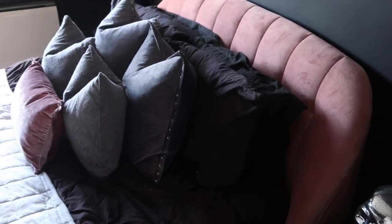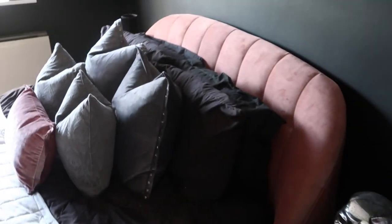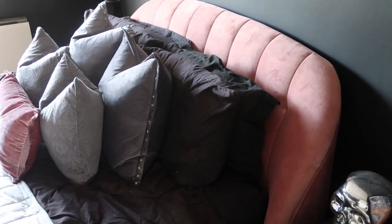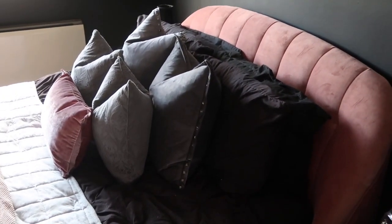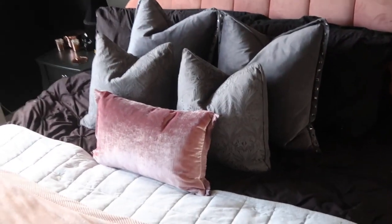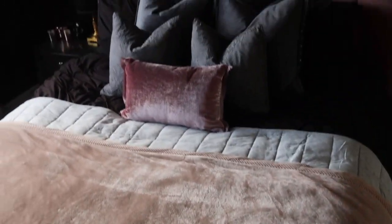My bed was from made.com, and I honestly could not recommend it more highly. It was delivered really quickly. I absolutely love it. I love the colour. I love the velvet sort of finish. And I feel like there's just so much you can do in terms of buying really cute bed sheets. It would look so cute in a really light and bright room. Oh God, it's so overexposed. I hope you can see. But yeah, with white sheets and stuff, or some cute prints.